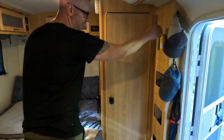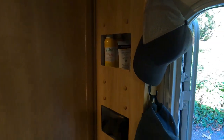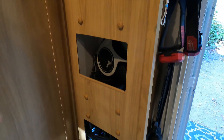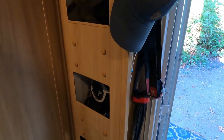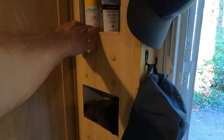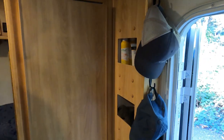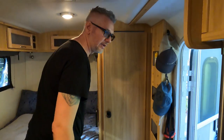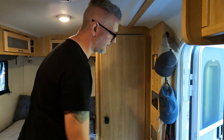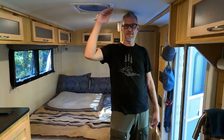Escape installs these cubbies here for the 21C version. For us, they're really helpful. We have all the dog leashes in there. We have our toques and mittens in there. We have some extra stuff, sunscreen and whatnot in there. So this is stuff you can easily grab that you need every day. When you go outside and it doesn't go on a hook or anything, then this is the spot where we put it.